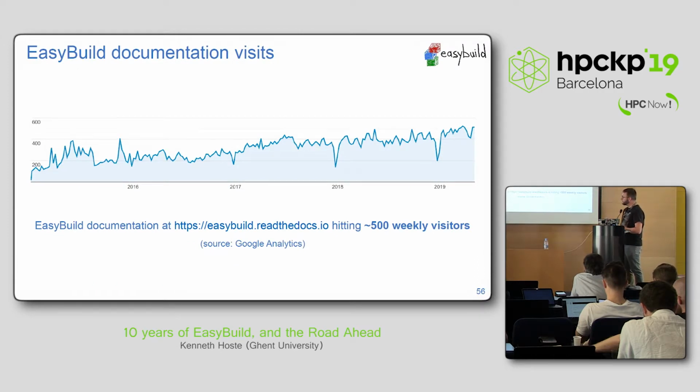Todd also showed some stuff like this. One of the difficult things when you have an open source project is figuring out how many people are using it. You don't really know. You just throw it on the web and people pick up on it, and is anyone actually using it? The best way I have figured out, and Todd stole this idea from me, is looking at the documentation and seeing how many people are visiting it and from where. So we're getting like 500 weekly visitors in the EasyBuild documentation, except at the end of December.